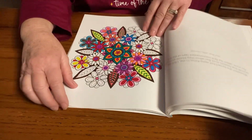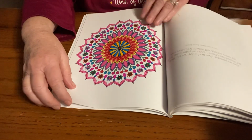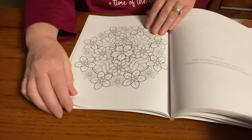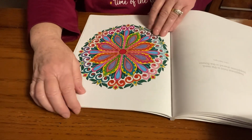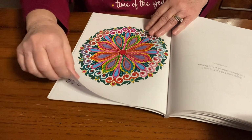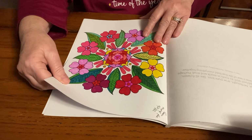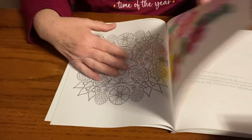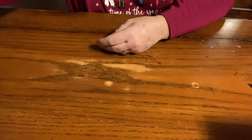I like this book. I need to finish more in here. 10, or to do more in here because I like this. 11. 12. And 13. Ooh, I like this one. Okay, so 13 pages, but I have not touched this book in a year, so I need to give it some love.